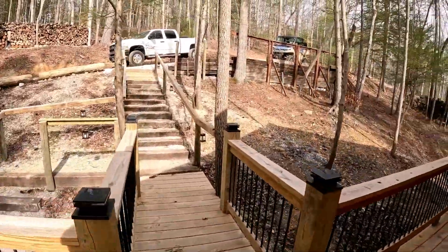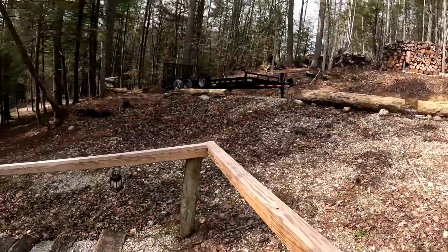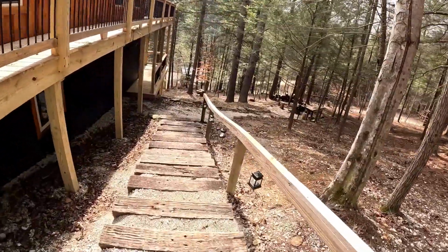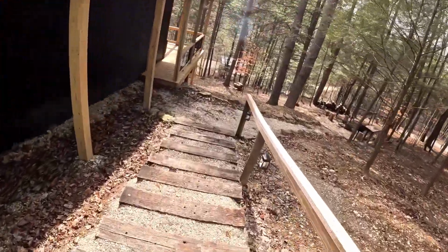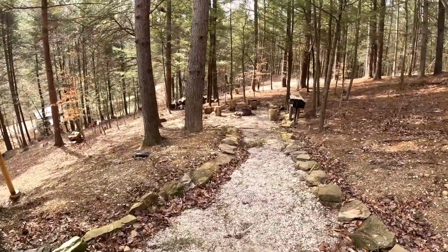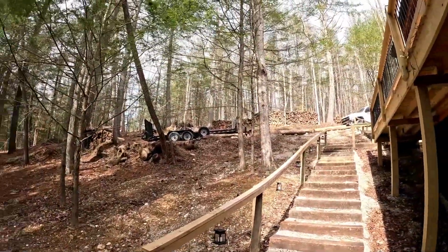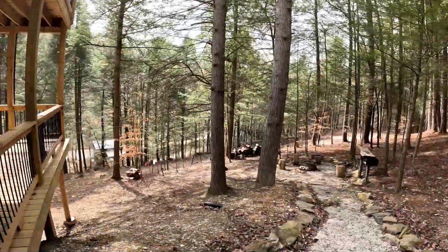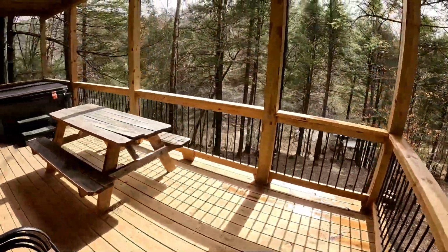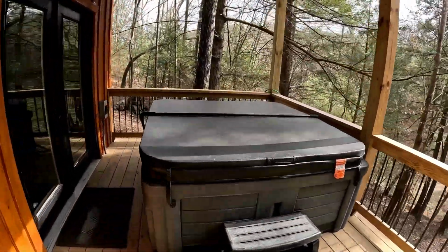Let's see, it's February, what is today, the 11th, and it's nice down here, about 50 degrees, sunshine today. And this is the lower deck. So there's your fire pit area. Plenty of firewood, so no need to bring any firewood. And then back here on the lower level, nice hot tub, all steamy.